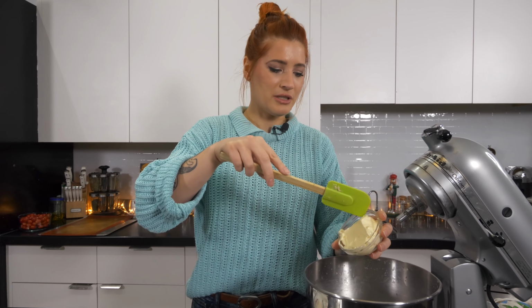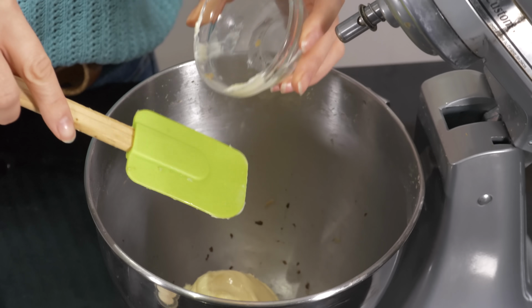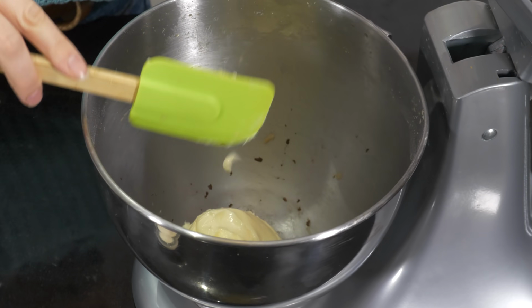But let's just go ahead and do the same thing we've been doing the entire time. Start with your fat. In this case, it's vegan butter. Once again, I'm using Baicel. Okay, so she actually uses Baicel as well.